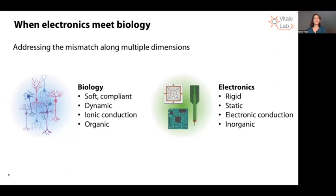Bioelectrical signals are carried through a flow of ions in a fluid, and all materials are organic. Traditional bioelectronics, on the other hand, are rigid and static, and these devices typically rely on inorganic materials like silicon and metals, and signals are carried through flow of electrons or holes. And finally, manufacturing these technologies is time-consuming and expensive because it relies on processes that were directly borrowed from the semiconductor industry.